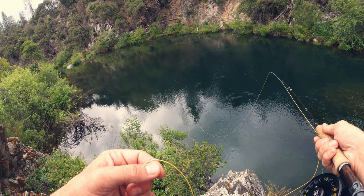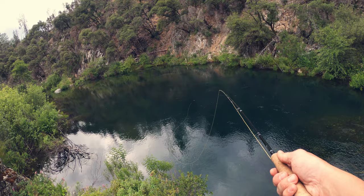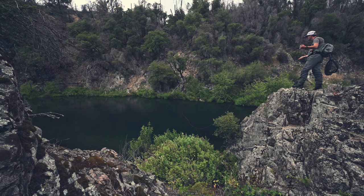Come on, eat it. Dang, they looked at that for a while. One of those chrome ones circled around it. Another chrome one circling. Let's see if we can get one more good cast in there. I'm getting tired. The storm's about to break open again.